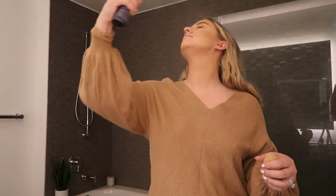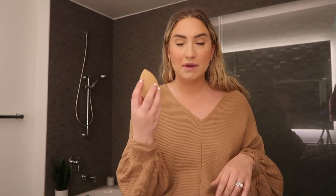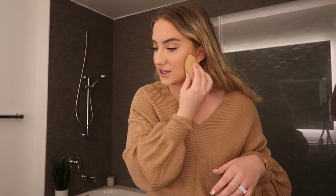So I just shake it up and then I kind of spray a lot, to be honest. I make my face almost wet looking. I don't know if you can really tell, but then I just take my beauty blender again one more time and blend it all out. I feel like this really makes a big difference in your skin. I feel like it kind of melts all the product together. So that is my last finishing step.